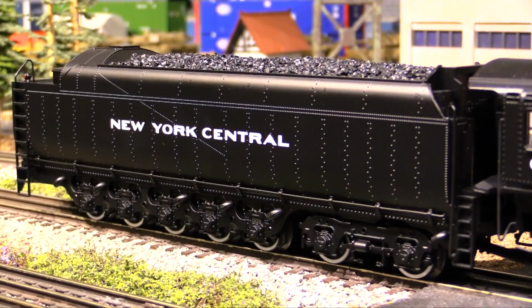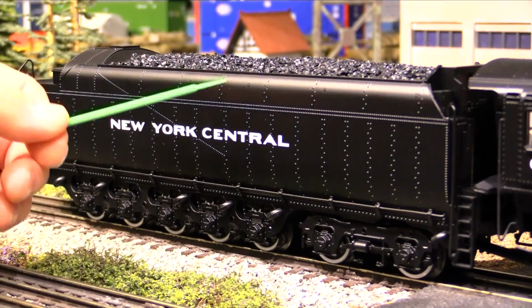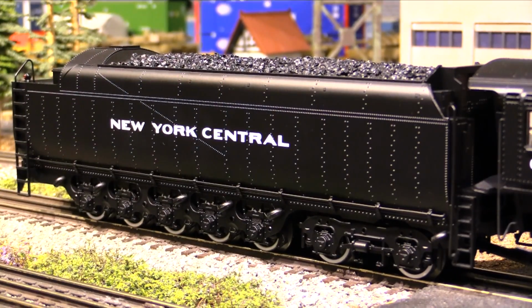On the real railroads, on steam locomotives, in order to add coal or water to the tender, traditionally they would have to stop the locomotive and add those two items. Well, on the New York Central and other railroads, when they had an express train, either freight or passenger, where they wanted to keep it on schedule and time was a big factor, they devised a way to take on water without having to stop the engine.